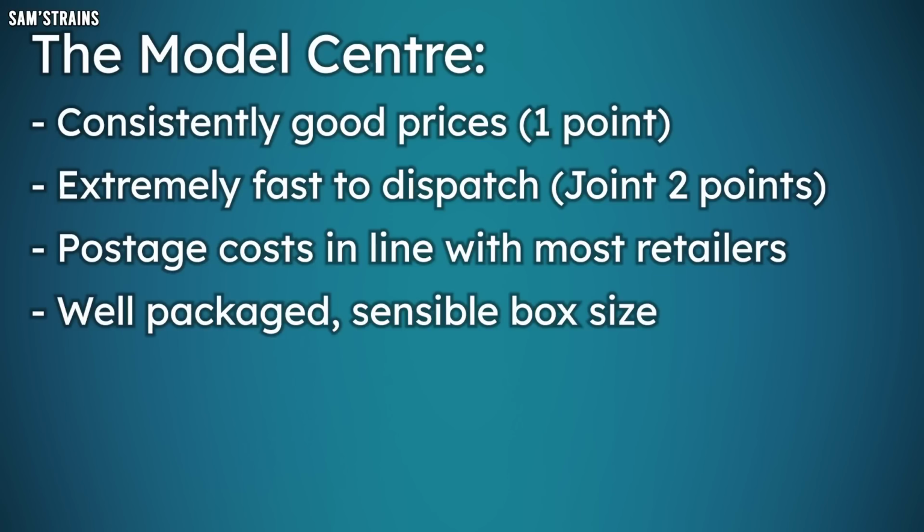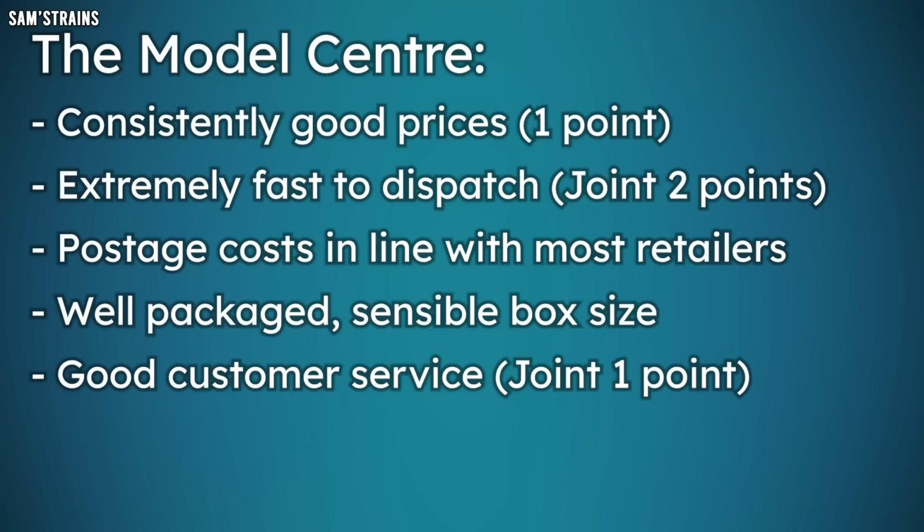Everything was also well packaged in sensibly sized boxes with plenty of cushioning, so no problems there. And their customer service, I would say, was good. They responded quickly, and they were also the second fastest, and they gave a useful if brief response. I think these were the joint runner-up for me, so these are going to get 1 point.